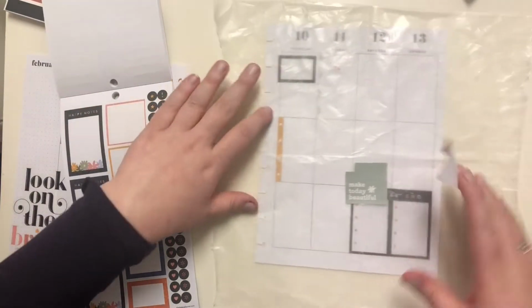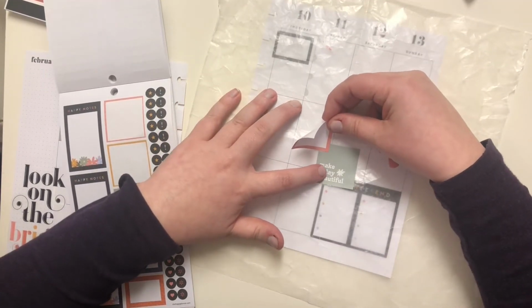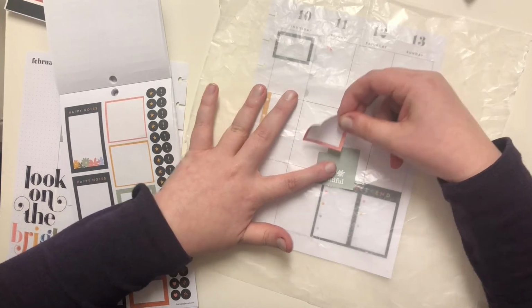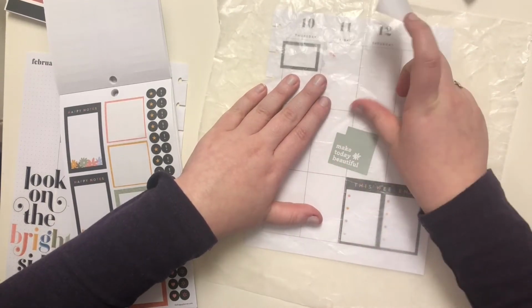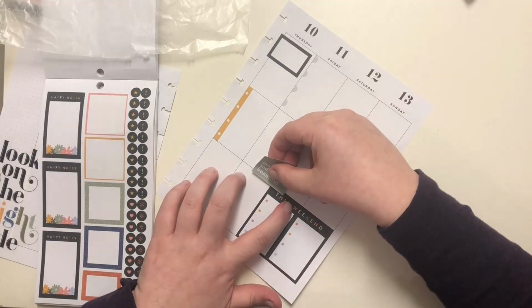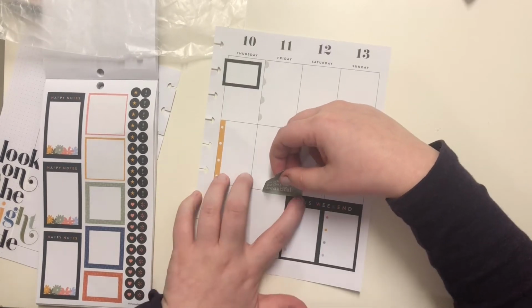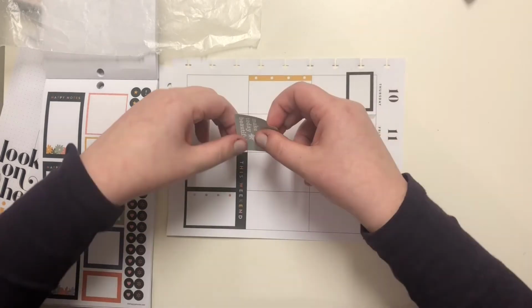This sticker though might be, I actually might want to, okay, I think I have it. I think I know what I want to do. Okay. So I'm actually gonna put, that's not straight. Ah, okay, let's try it this way.